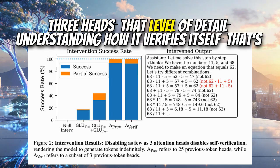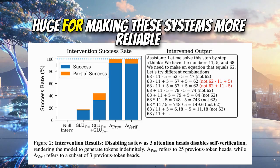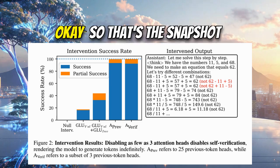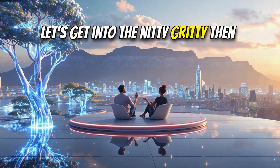3 heads. That level of detail, understanding how it verifies itself, that's huge for making these systems more reliable. Absolutely. It's a big deal for interpretability. Okay, so that's the snapshot. Let's get into the nitty-gritty then.